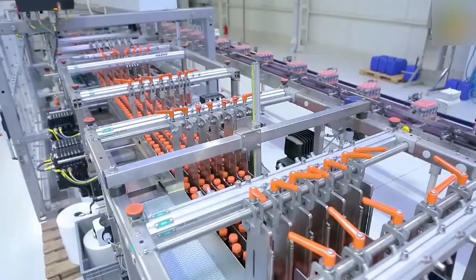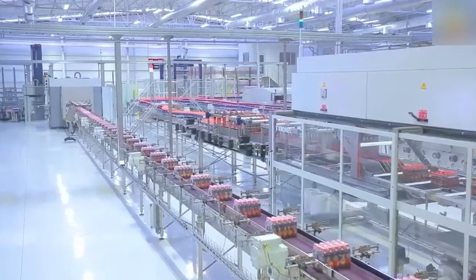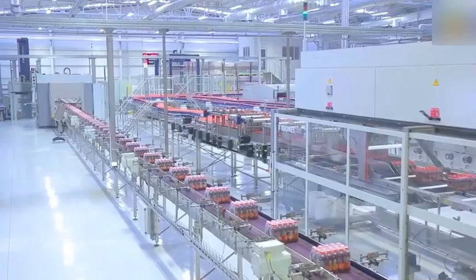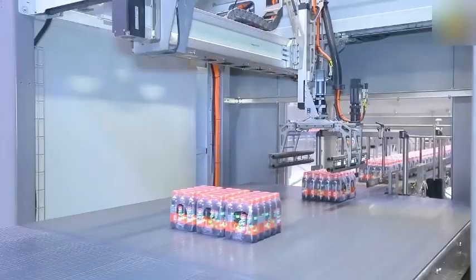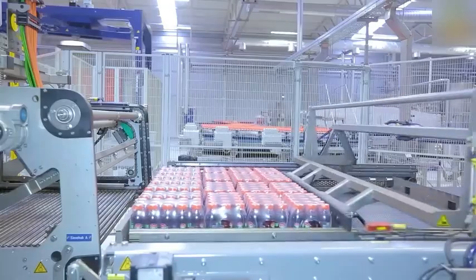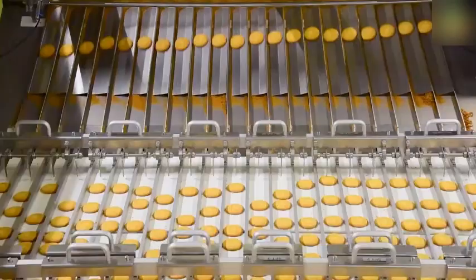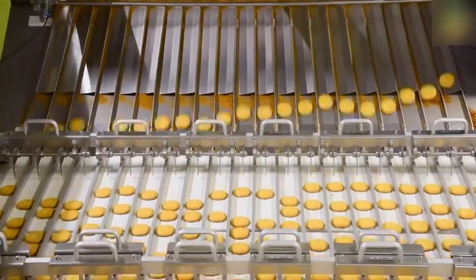Now let's shift gears. Robotic arms are getting in on the packaging game. These bad boys streamline the process, getting those croissants ready for the shelves without manual help. This tech not only saves time but also keeps those pesky human errors at bay. It's like having a super efficient friend who never forgets the last piece of the puzzle.